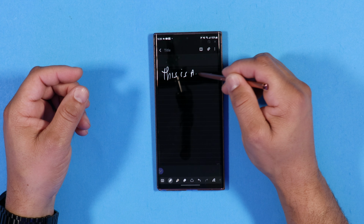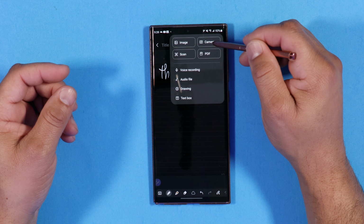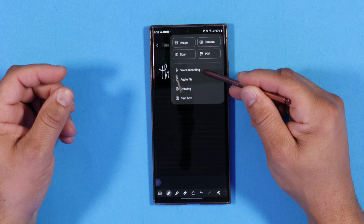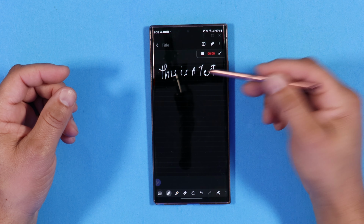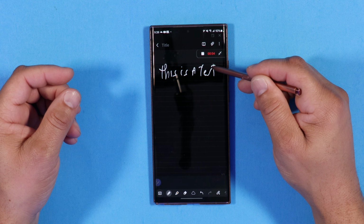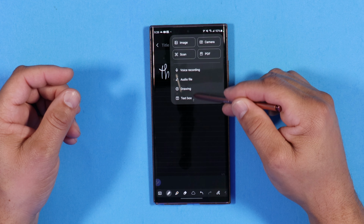Say you were in a class taking notes and you wanted to record your teacher, the audio of your teacher talking, and take notes at the same time. Well, there's a record button in the Samsung Notes app that allows you to record and take notes at the same time. Now, this is a powerful feature. I mean, a very powerful feature.